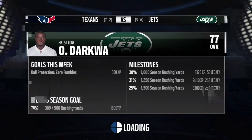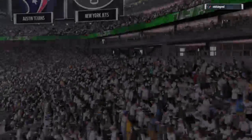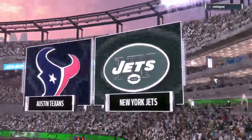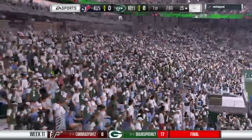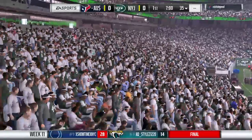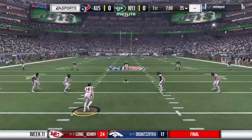You're tuned into the NFL on EA Sports. Running room could be hard to find in today's game. Both defenses are ranked in the top 10 in fewest rush yards allowed. It's the Texans going up against the Jets. So with that, let's get up to MetLife Stadium. Standing by for the call, here are Brandon Guyton and Charles Davis.